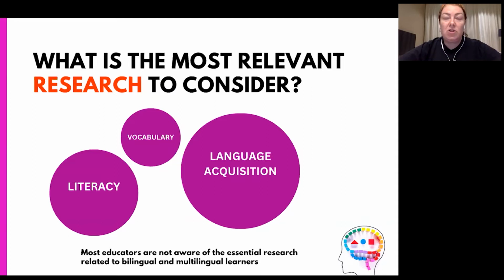So when we're talking about bilingual and multilingual learners, we refer to them as BMLs. We're talking about children who are either bilingual right now, or they're going to be bilinguals because they're coming to school. And what's fascinating through our research, we found that educators all over the world, no matter what country they were in, generally do not receive any training to understand the research related to these learners, even though nowadays these are one of the fastest growing student populations.